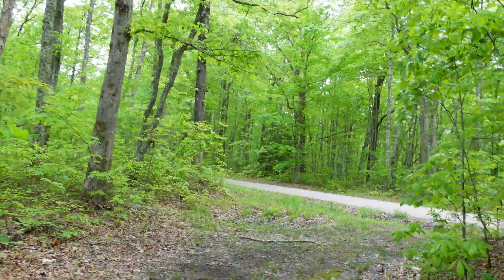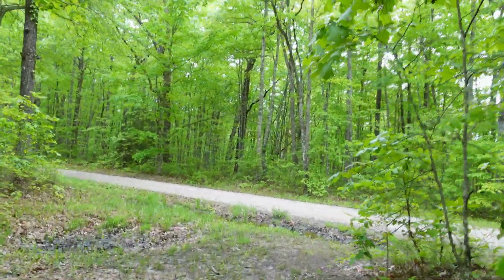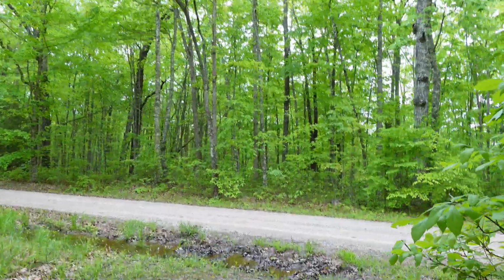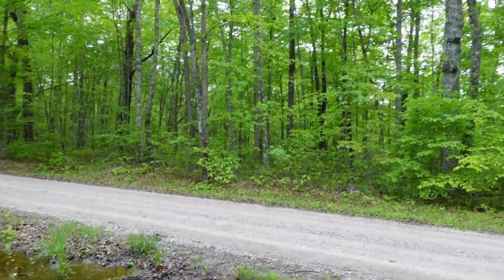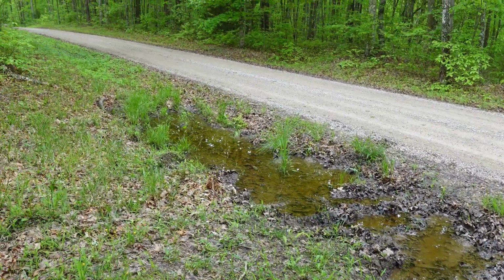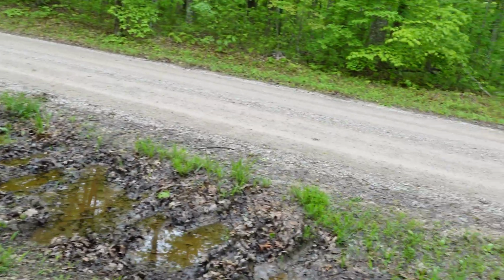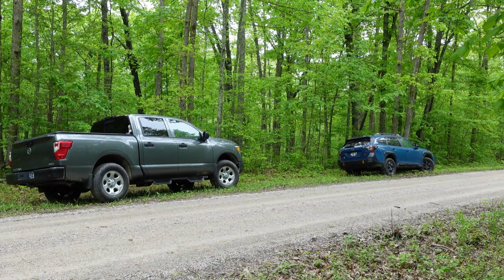Brought back a lot of good memories of many hours spent out in that part of the country hiking Big South Fork. So hope you enjoyed it. These are the mud holes I'm talking about. Truck with a little bit of clearance, but wouldn't advise cars, just pull over like we did. Alrighty, talk to you later.